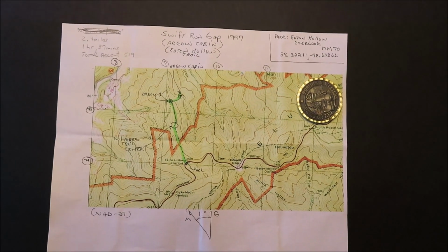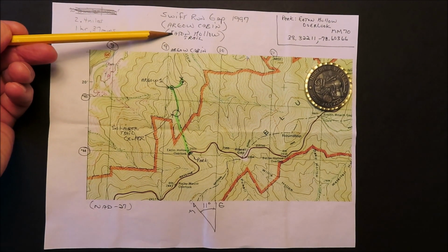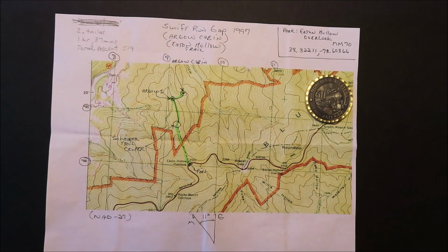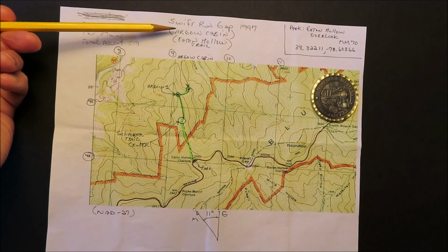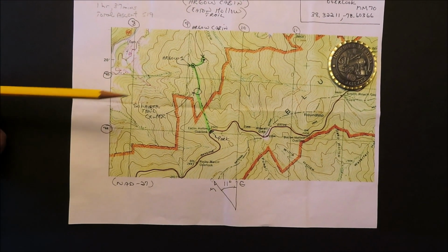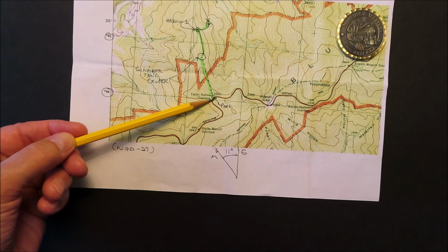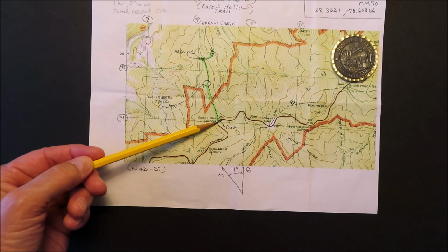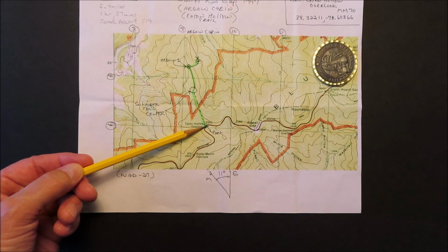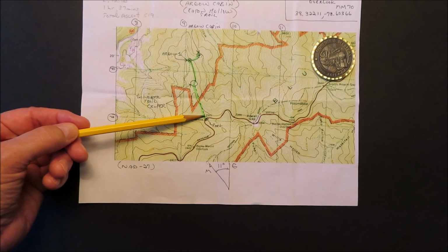This is a map of today's hike. The quadrangle name is Swift Run Gap, 1997, and I hiked the Eaton Hollow Trail. It's a short trail. It takes you past two different cabins, the Argow Cabin and the Schairer Trail Center Cabin. You park right here on Skyline Drive at the Eaton Hollow overlook. This is mile marker 70, and you'll see a concrete signpost here.